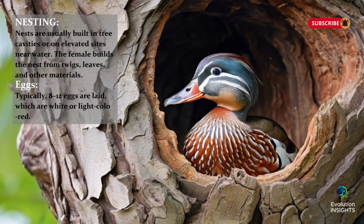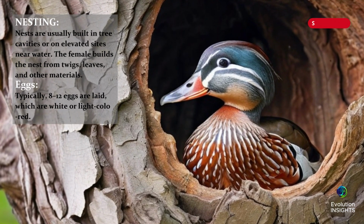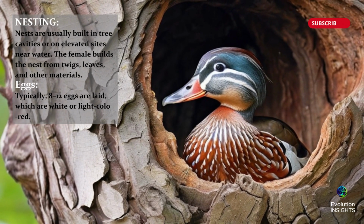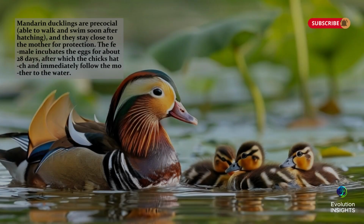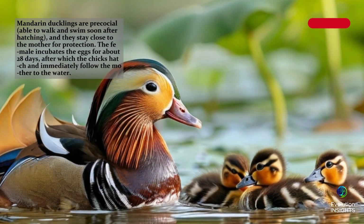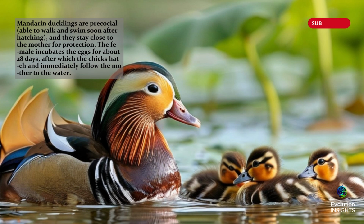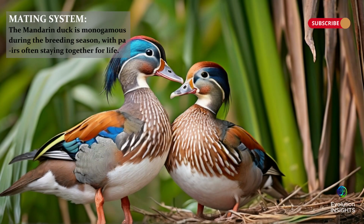Nesting. Nests are usually built in tree cavities or on elevated sites near water. The female builds the nest from twigs, leaves, and other materials. Eggs. Typically, 8 to 12 eggs are laid, which are white or light-colored. Mandarin ducklings are precocial, able to walk and swim soon after hatching, and they stay close to the mother for protection. The female incubates the eggs for about 28 days, after which the chicks hatch and immediately follow the mother to the water.